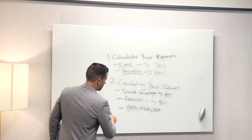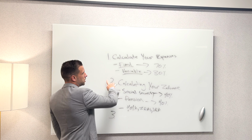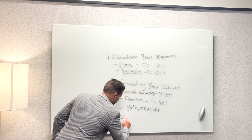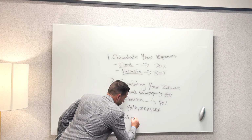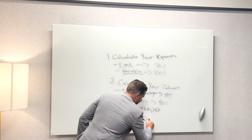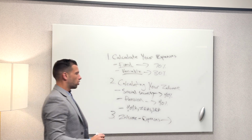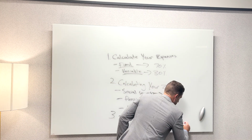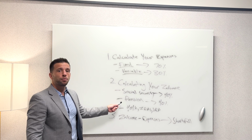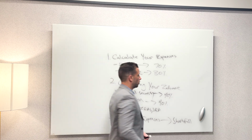Now you have this last item here, and that is figuring out the difference between these two. So it's rather simple. We take our monthly income and we subtract our expenses from that monthly income. The difference between those two is called a shortfall. Now, you may or may not have a shortfall. Most people will. Most people's income from Social Security and pension will not be enough to cover their expenses. Now, let's take a look at an example of that.